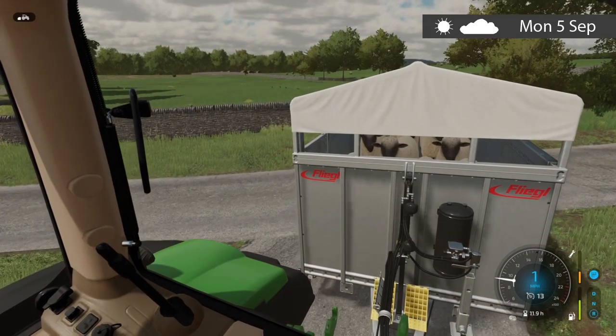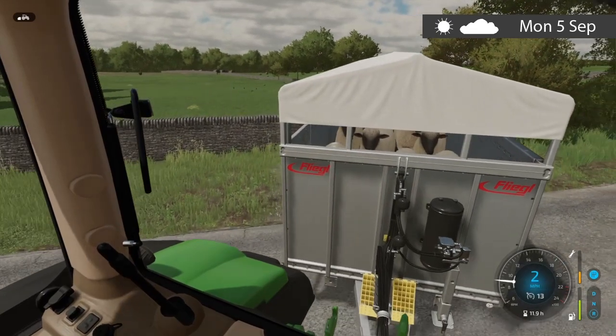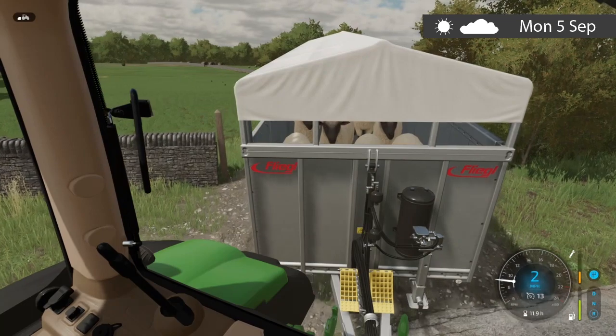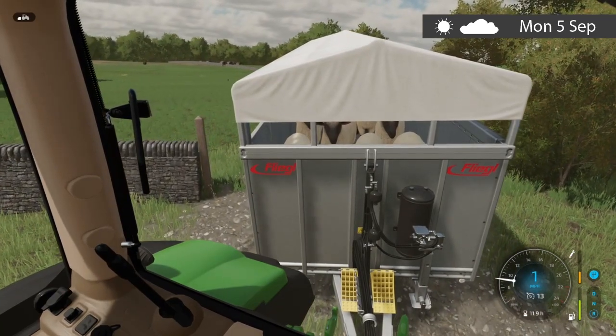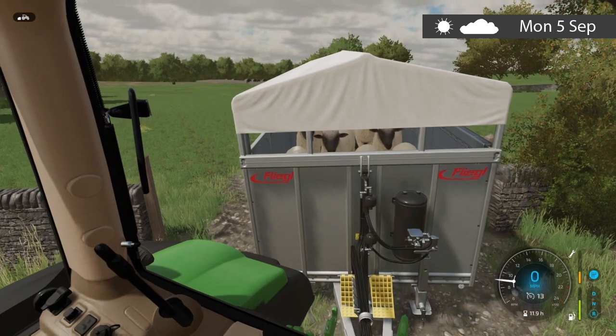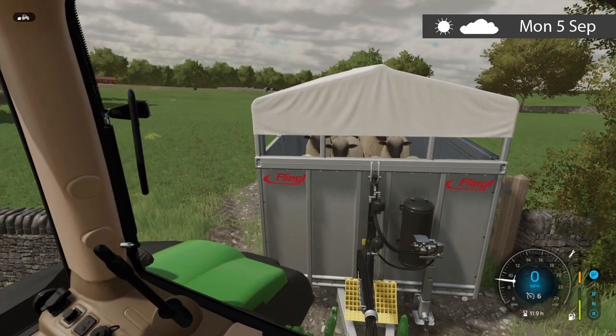Here we are back at the farm, so I'm just reversing the trailer into the gateway. And then we can let the sheep out into the field. So they can go and start to enjoy their new home. Very exciting times.